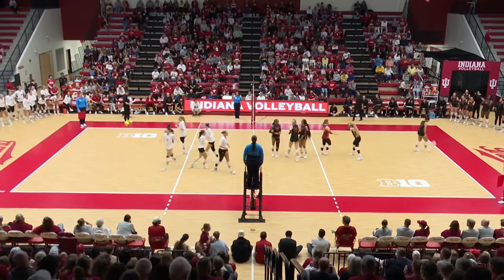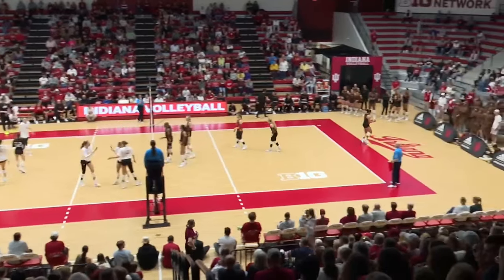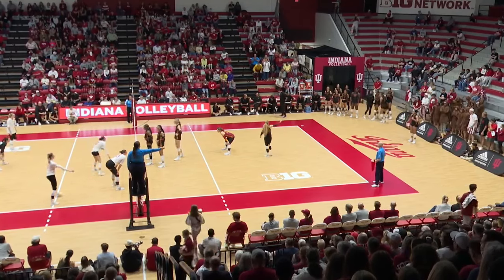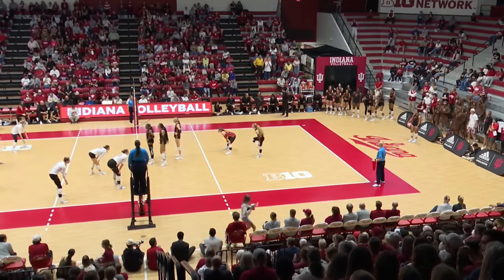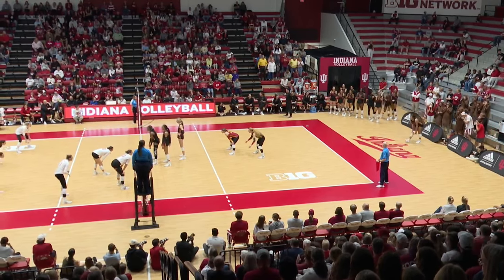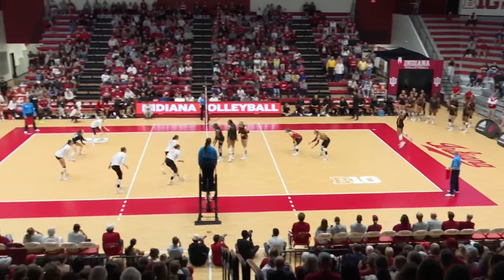Set point, USC. And Avery Tatum frustrated after that. She had a chance to go up and block that at the net, just a millisecond too late, and the point goes to USC. Set point. With a 10-point lead, Indiana has a lot to do if they want to win this third set.